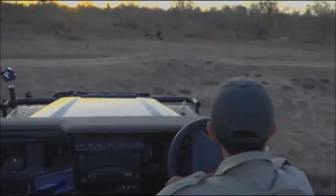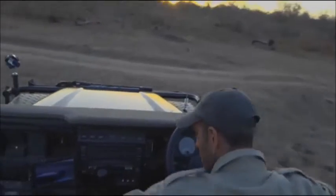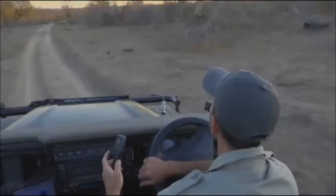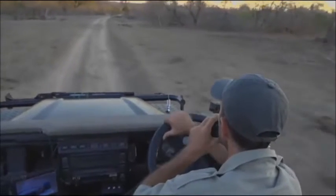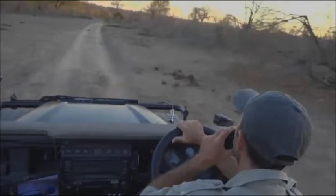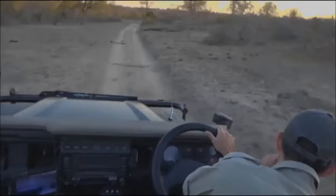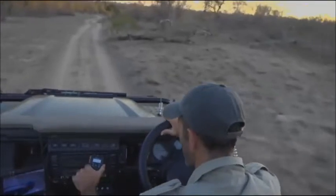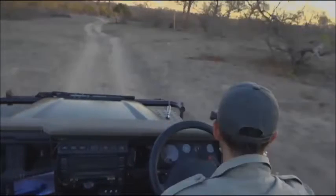And I'm just going to call it in on the radio, just in case some of the game drivers who are looking for them are closer by. Stations, a visual of the Nkuhuma Pride at the Pan. It's a visual on the Dam Pan camera. I'm not there yet, so I'm on my way there. I'll be 2 minutes away. Right, hold on. We're 2 minutes out.